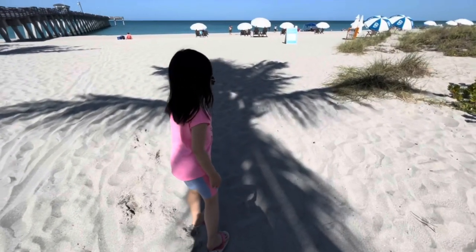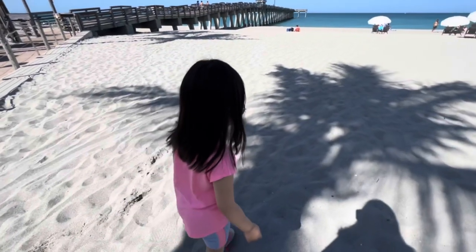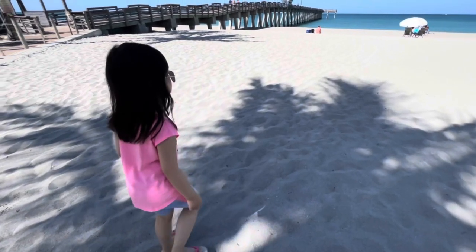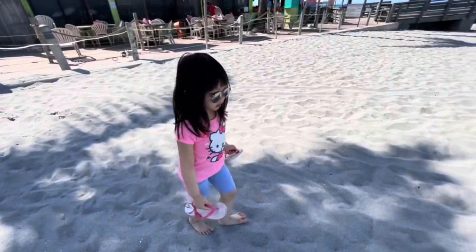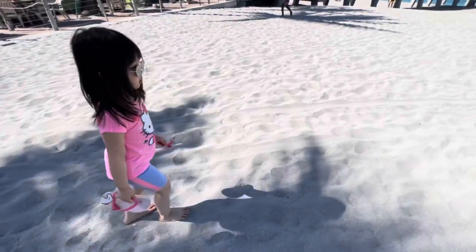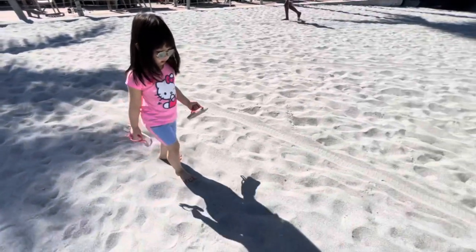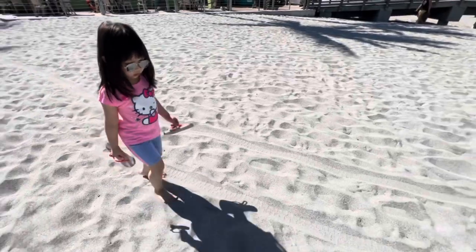Just walk slowly. Come on. You can hold your sandals if you want to. Take off your sandals and hold them if you want to. Creatures? No, it's okay. We can walk on the sand. Just be careful. Don't step on the glass.